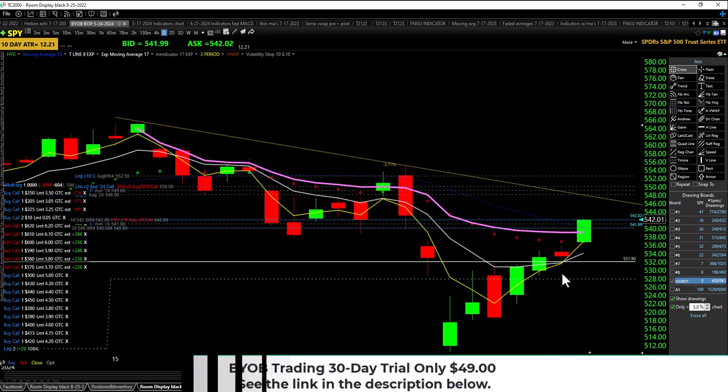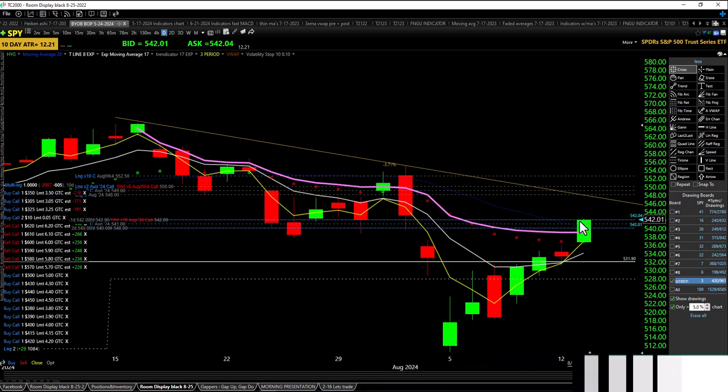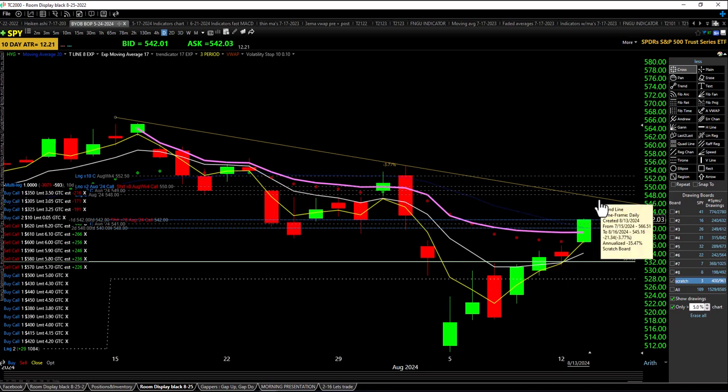Okay, we haven't tested too many lows, so we're kind of overdue. We're overcooked, so I think after hitting that, we need to test some lows, and I don't know how far south it's going to go.